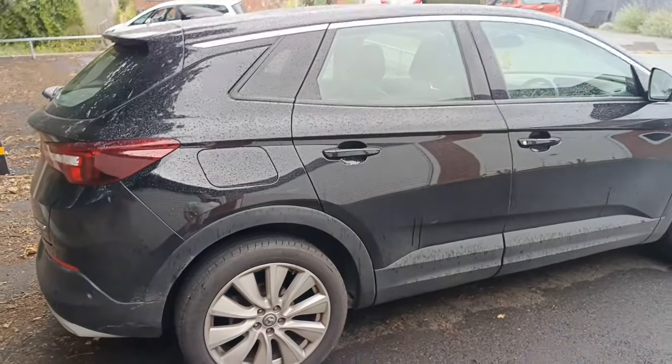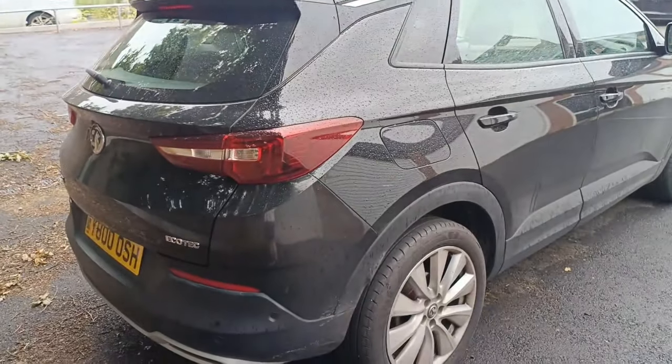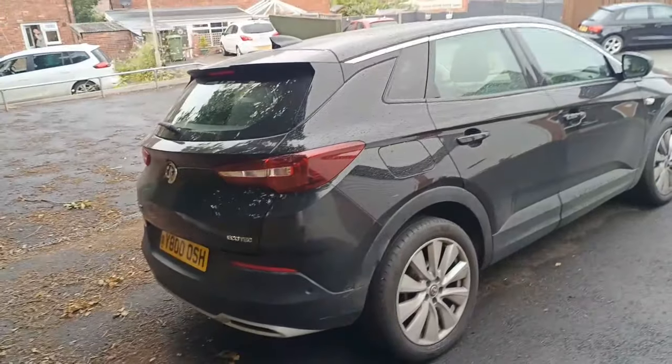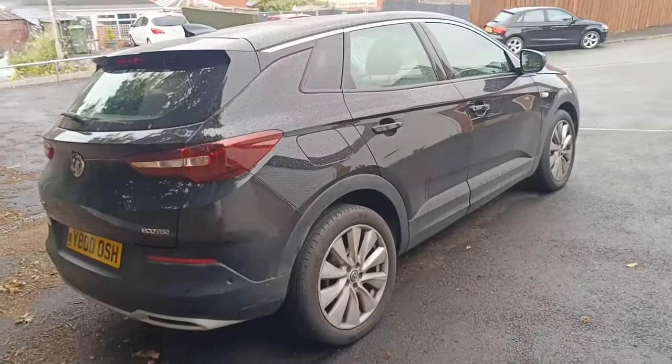I guess it does, possibly. I'd love to know what it'd look like without the tinted back windows potentially there, but it doesn't bother me too much. It's just something I would have preferred was tinted back and front windows, and the panoramic roof, that's already tinted, so that could be left alone.